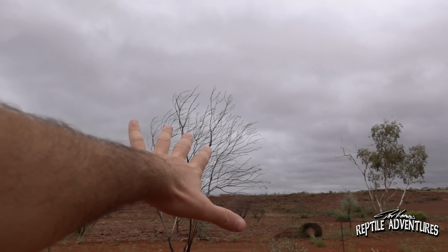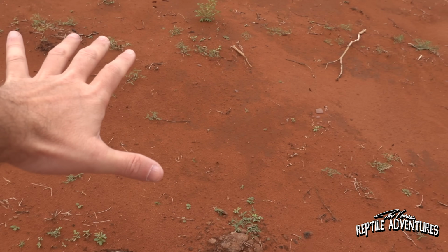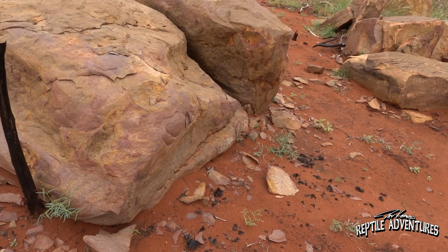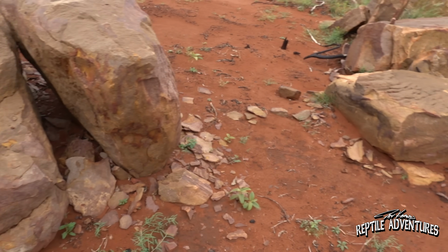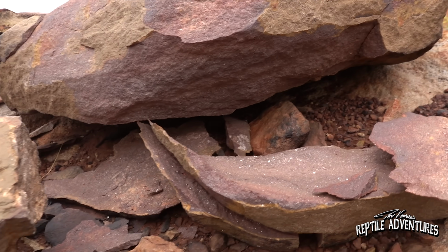So this is another type of habitat for the red Ackies a little further down the road here. So you've got this desolate landscape, and it's really this red sandy soil that Australia is really known for, but in the middle of it you have these rock outcroppings that just pop up out of nowhere. And in rocky outcroppings like this are where the Ackies are living in this scenario.